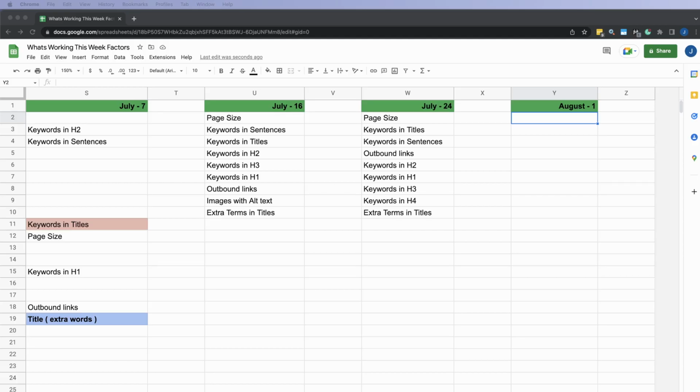And this week, for August 1st, I show you what it takes to rank on the front page, top of Google, based on all of the data that we collect. So let's go ahead and jump right into that. So here we go. We're looking at August 1st here.